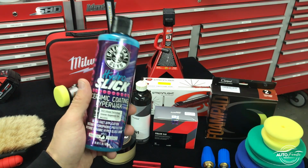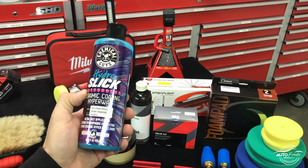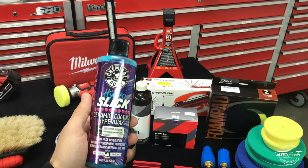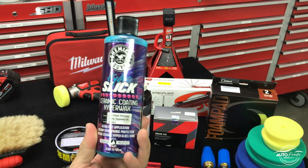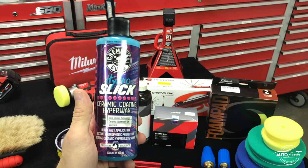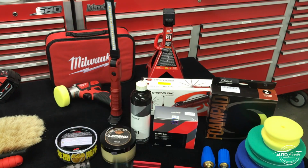So far, I've gotten about 8 weeks of durability out of it. Then I started to see a little bit of degradation in the self-cleaning properties, but the hydrophobic properties are still there, the gloss is still there, and it's super easy to get on and off. And I think this is probably a PTFE type of product, and it may have some SiO2 in it. I really don't know, but it's a very versatile product, compatible with waxes, sealants, and your professional ceramic coatings.